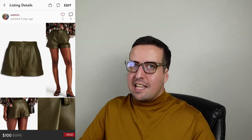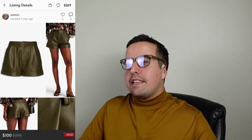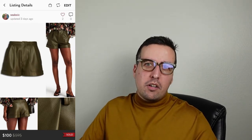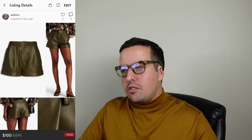They had them in the boutique section, but taking a look at the material, the style, the size, they were 100% lamb leather, and they were a great color for the season. They would look phenomenal with tights and a big chunky sweater. I was willing to invest that into them.